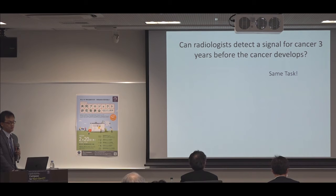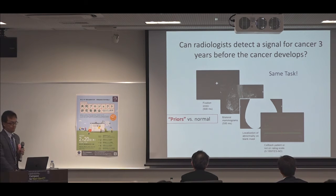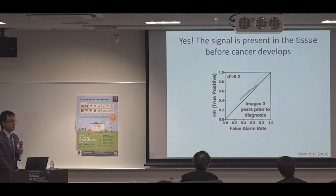So we do the same task. Basically, you flash the bilateral breasts and ask them to localize the lesion, then do the rating task. The critical part is that in the stimuli, half of them are normal, and the other half we call prior, which is normal, but 3 years after, a cancer was detected. So that's prior cases. At that moment, there's no cancer in those images. And we found that, yes, there's still a very slight signal in those prior images, even before cancer was visible. The signal is really small but significant.